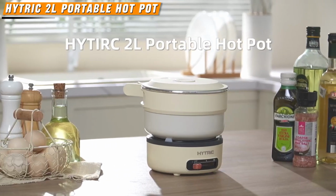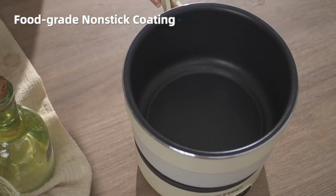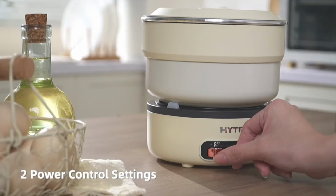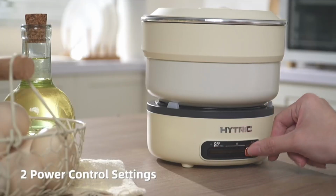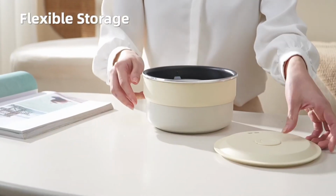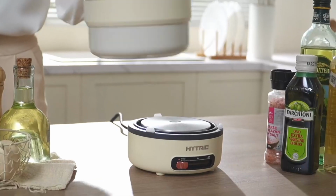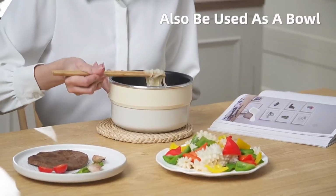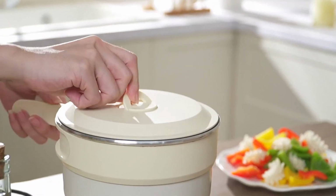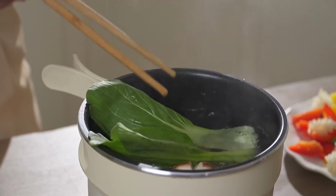The HYTRIC 2L Portable Hot Pot is your all-in-one cooking companion. Featuring a food-grade non-stick coating, it lets you sauté, stir-fry, and boil with ease, using 2 power control settings for precise cooking. Its compact size makes it easy to store, while the flexible storage design ensures convenience for travel, dorms, or small kitchens. Plus, it doubles as a bowl, making serving effortless. Cleanup is a breeze with its easy-to-clean non-stick surface. Whether you're making a quick meal or a hearty dish, this versatile, space-saving electric pot is built to fit your lifestyle.